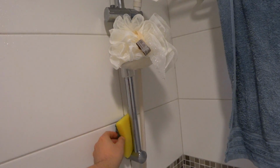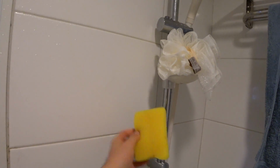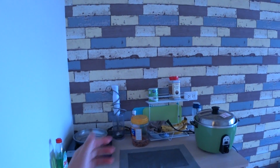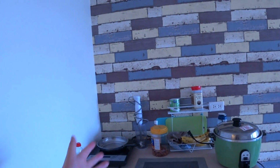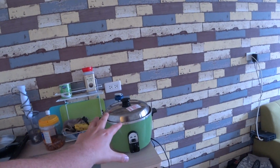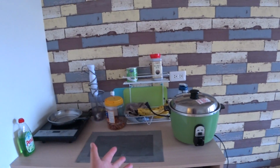One thing that you might notice is I have a sponge here. Why do I have a sponge here? Oop, that I just dropped. The reason why I have a sponge here is because, I will show you guys a little more in detail in a minute, but here in Taiwan, it is not typical to have a kitchen in your apartment. I've got my hot plate, I've got my cooker thing, I've got my refrigerator, but no sink.